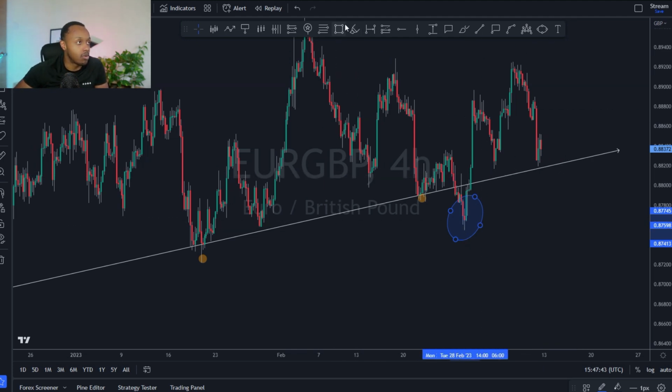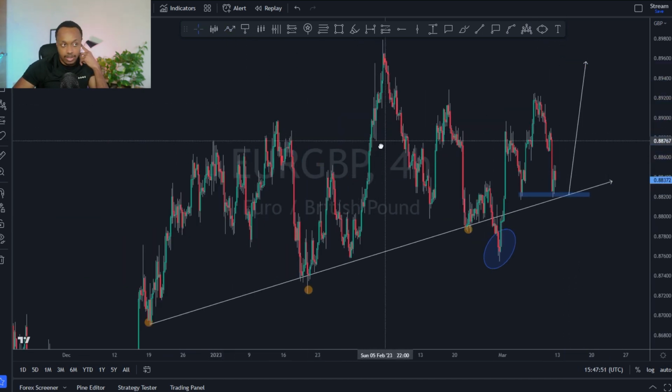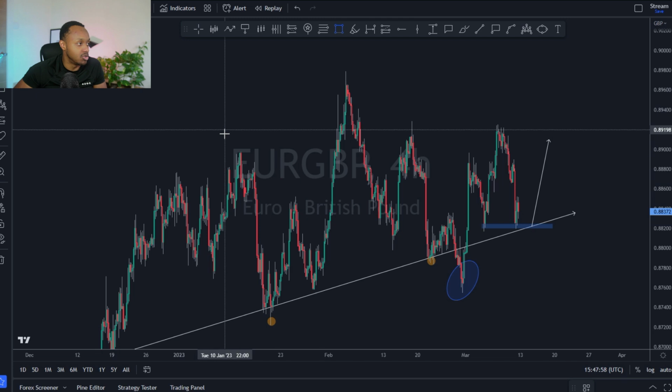And now we're looking at price basically rejecting this trend line and that support level again, and continuing this corrective structure. Now, because it's so corrective, I'm not necessarily expecting Euro Pound to completely fly to the upside. We may only see something like this, a short-term push back into some resistance here.